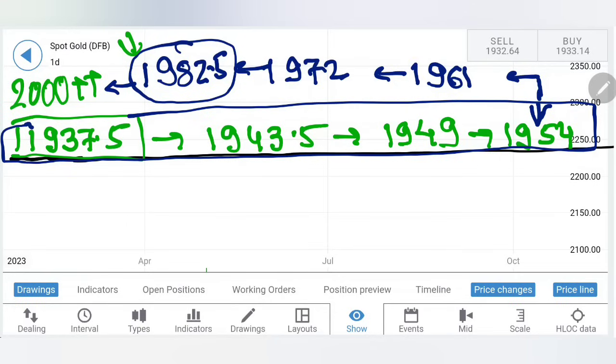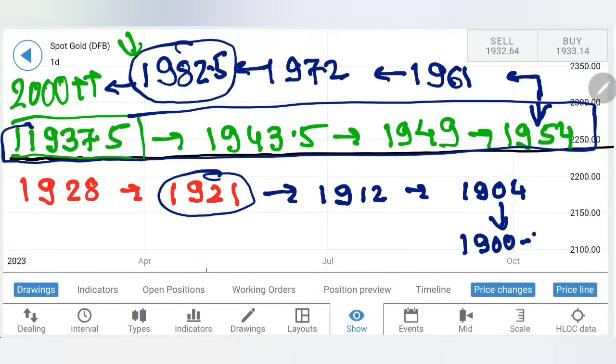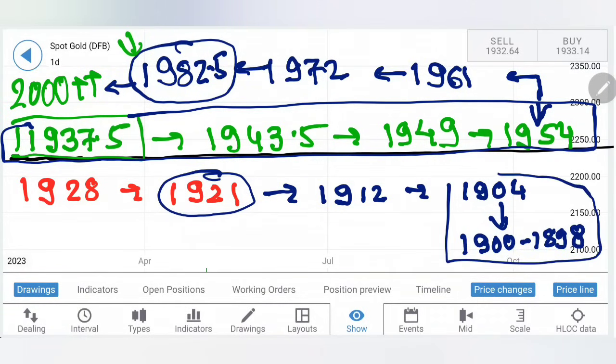Now, on the sell side, you can sell here at 1928 levels. 1921 is the first major support level. Below 1921, the next support is at 1912, 1904, and then 1900, 1898. Now, this is the zone which I will be looking forward to, which is going to give very good support on the downside.